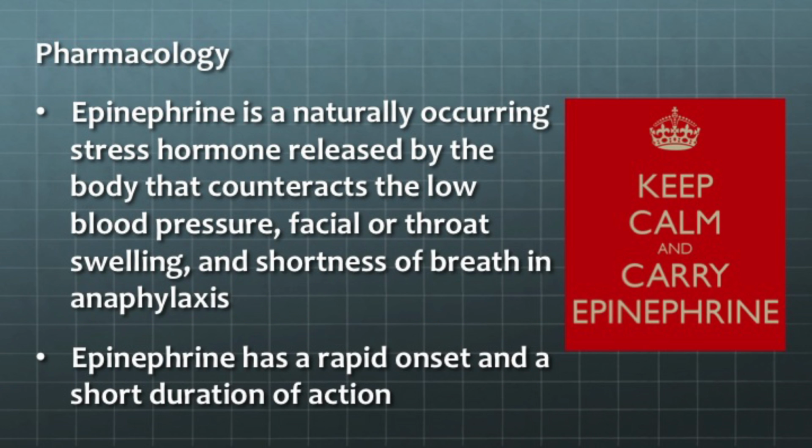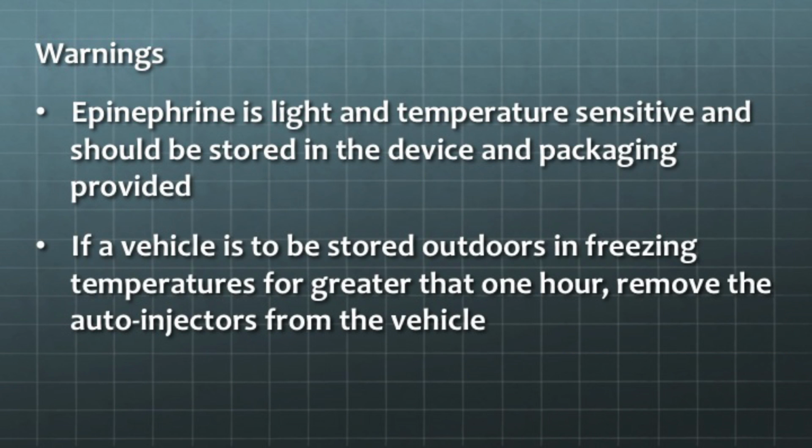The pharmacology. Epinephrine is a naturally occurring stress hormone released by the body that counteracts the low blood pressure, facial and throat swelling, and shortness of breath that anaphylaxis causes. Epinephrine has a rapid onset and a short duration of action.